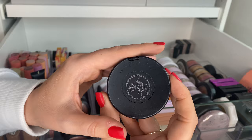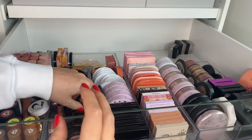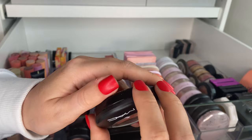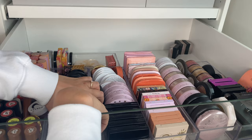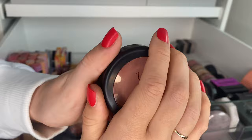We've got Burnt Pepper, which is probably the most underrated MAC blush of all time. I absolutely love this. It's a summer vibe. You need to go and watch my last video. Then we have MAC Lovejoy. If I can get it open. Stunning. Stunning. I feel like I'm the MAC blush hype man. And then we've got MAC Just a Pinch. Oh, if you know, you know. Stunning. And then we have Melba. Gorgeous. Stunning.